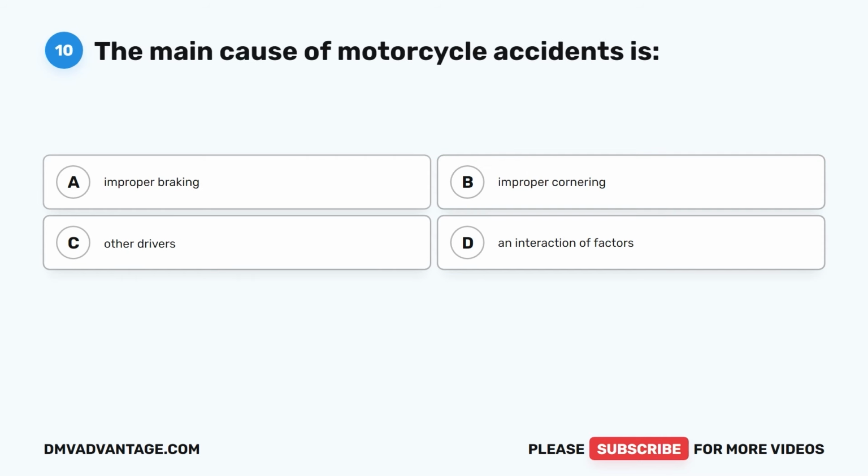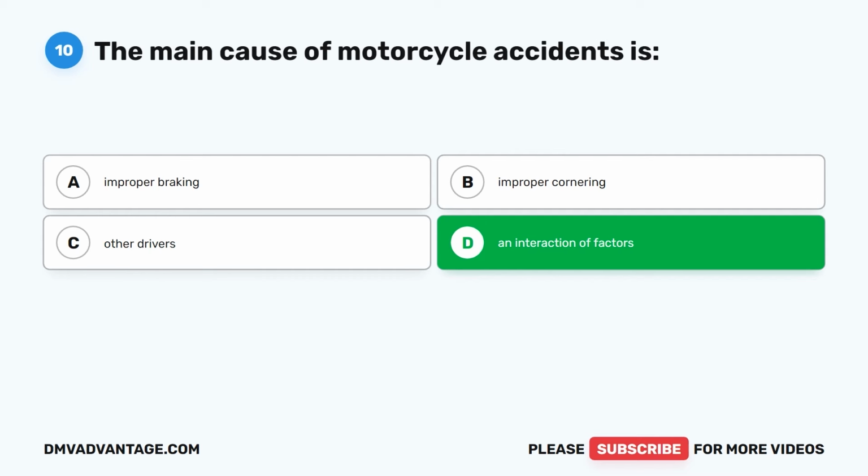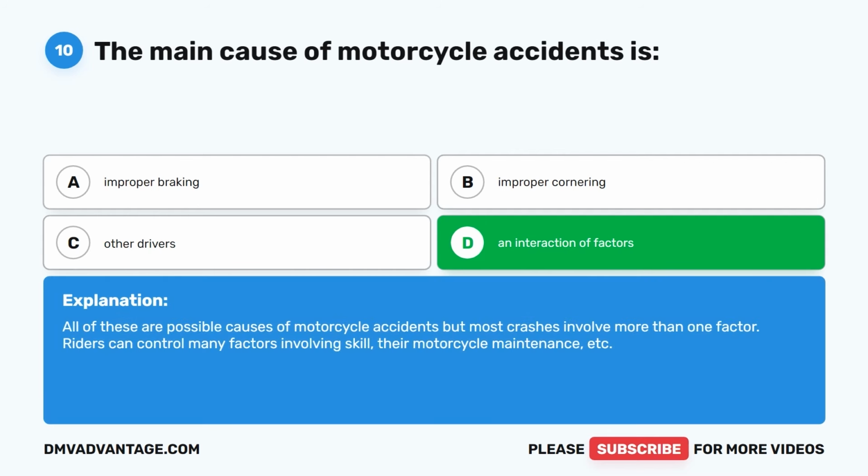Question 10. The main cause of motorcycle accidents is A. Improper braking. B. Improper cornering. C. Other drivers. D. An interaction of factors. The correct answer is D, an interaction of factors. All of these are possible causes of motorcycle accidents, but most crashes involve more than one factor. Riders can control many factors involving skill, their motorcycle maintenance, etc.